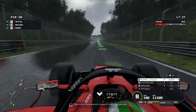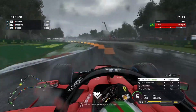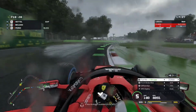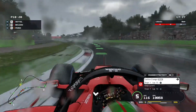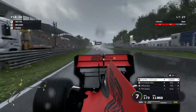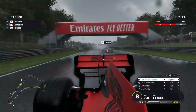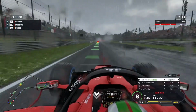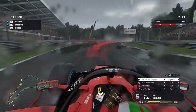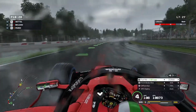Okay, the rain should ease up in a couple of minutes. Light rain soon. Full wets seem like the best tyre for now. A new strategy is available on the MFD. Oh, okay, yeah. Copy that. I mean, lap 15 could be into intermediate conditions. They just don't seem to be as quick as Vettel and Hamilton in the wet. Trying to hang on.